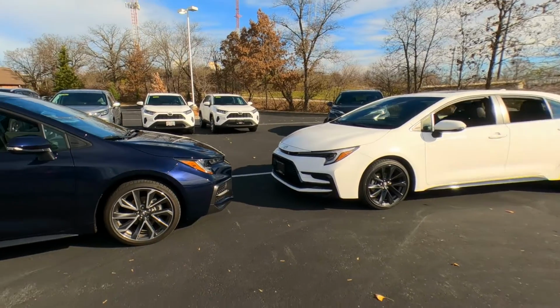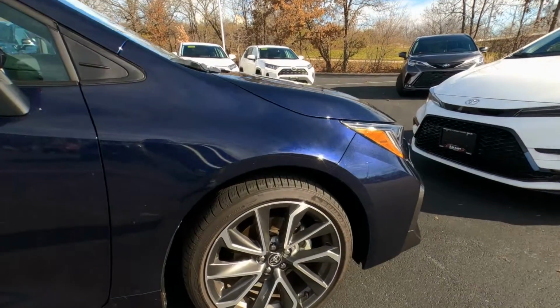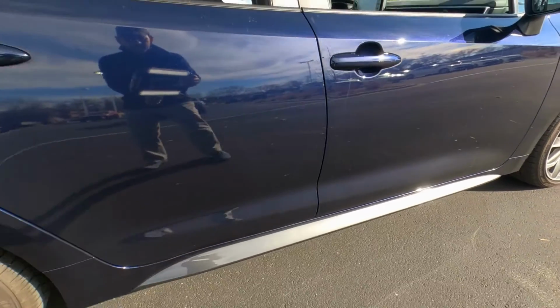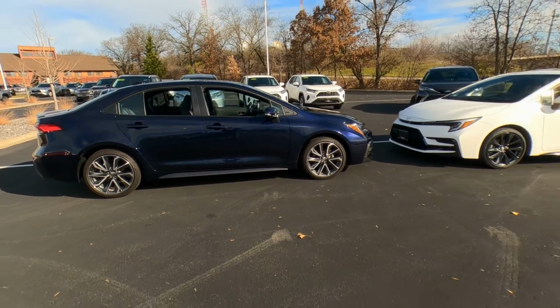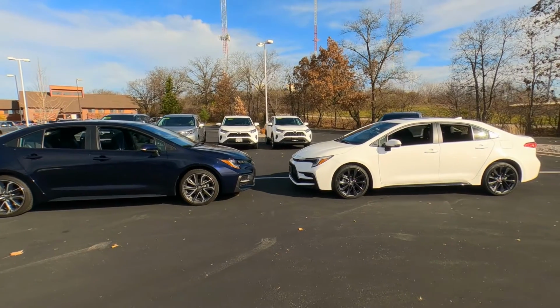And then on the 2022 they did the same thing, so this is a lighter gray metallic finish here, and then the rocker panels are the same color. On the 23 it's a little bit darker charcoal finish, if you will. Other than that, I'm not seeing any major differences on the side.